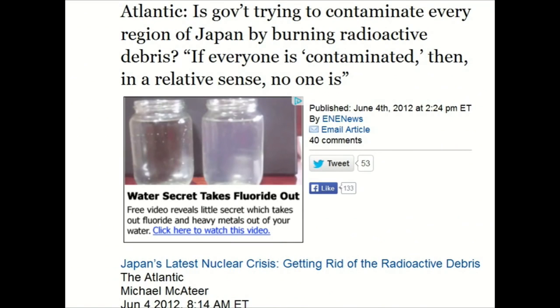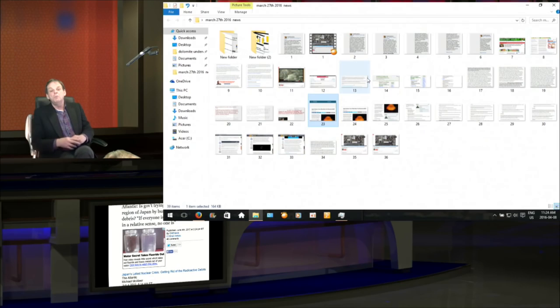Is the government trying to contaminate every region in Japan by burning radioactive debris? They're burning it in the incinerators throughout the country, 24 hours a day, 300,000 becquerels a kilogram. That's a dirty bomb. It's a dirty bomb. It's okay for them to do it, but we have to lose all our rights because the terrorists might do it.